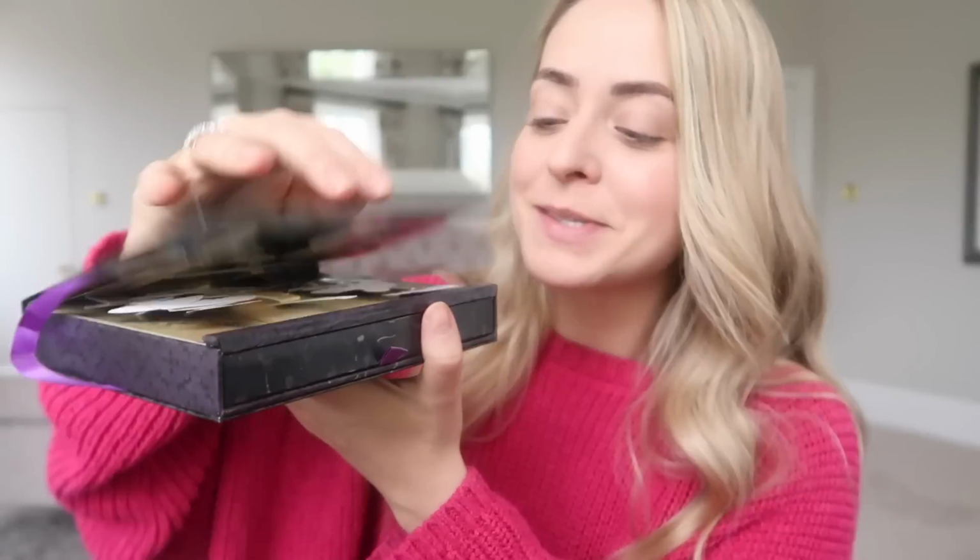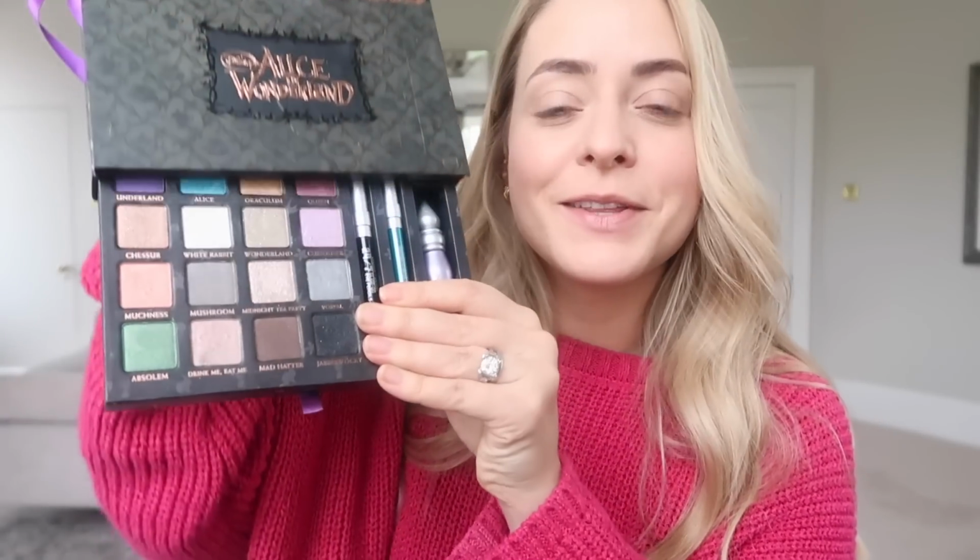Moving on to eyes, I actually have a real trip down memory lane for you all here in the form of Urban Decay Book of Shadows. This is the Alice in Wonderland version. I actually had Book of Shadows Volume 1, Volume 2, and this one. Maybe there was another one. I can't actually remember, but this one I kept. I think I might have given the other two to my niece. But look at this. This was an eyeshadow palette and a half. Back in the day, we didn't do things by halves.